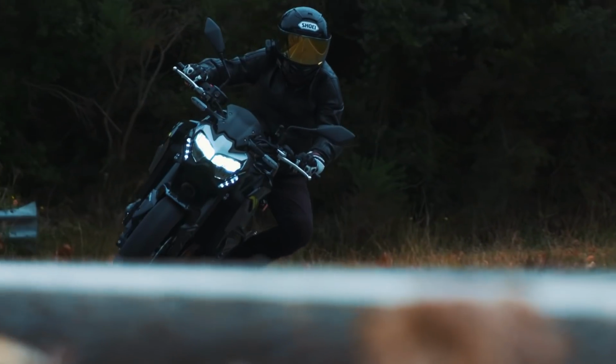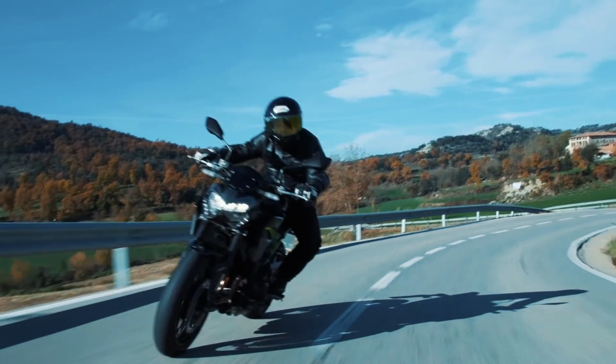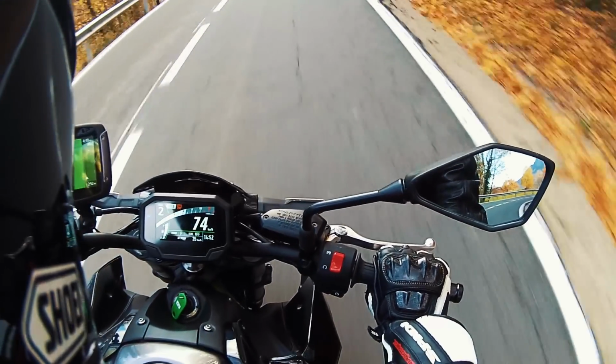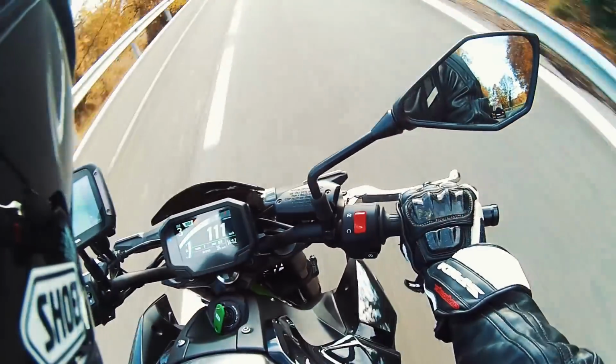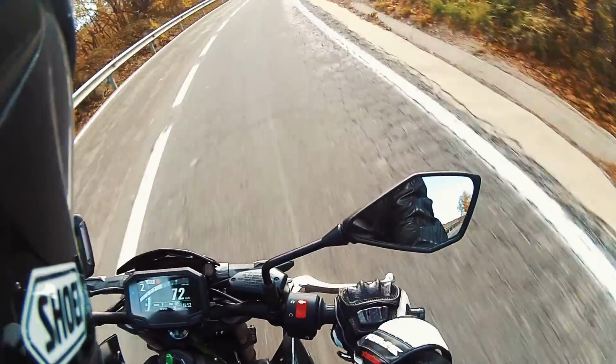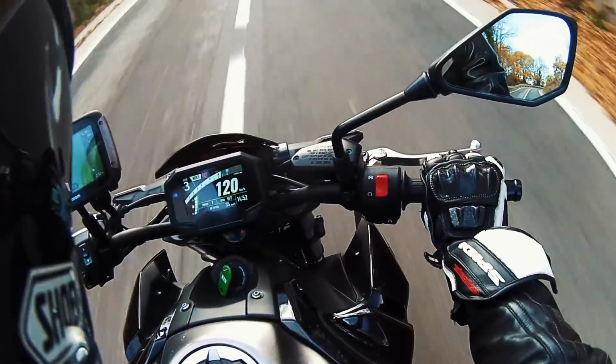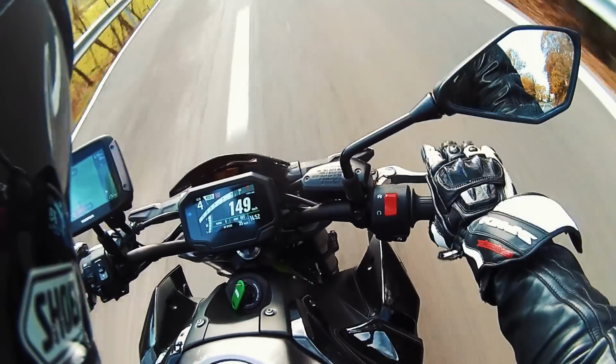The engine is super tractable, with bags of low down grunt and mid-range, all making it great for town riding. The throttle connection is also excellent, having been updated for the 2020 model. Once out of the town and onto the open road, it allows you to confidently and smoothly pick the bike up on the power and make the most of the 120 odd bhp.